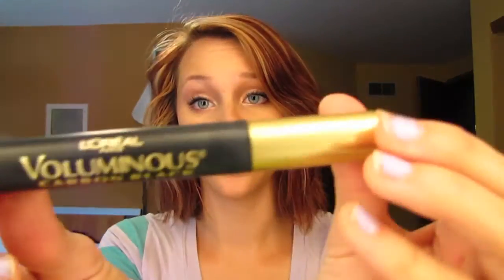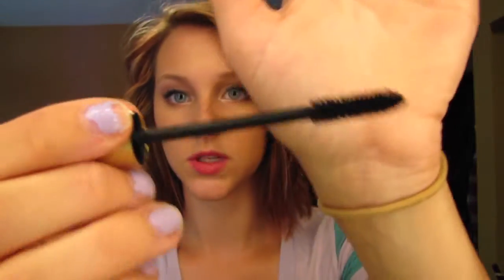But then the next step I use the Voluminous Carbon Black, also by L'Oreal, in carbon black obviously. And this is not a plastic brush, it's like an actual brush. It just looks like this, and I don't know what it is, but this stuff is just amazing at volumizing. As I would hope so, since it's called Voluminous, although the other one is too. But this one, just over the top of that one, mainly at the base, it really volumizes and thickens your lashes, but not in a super clumpy way or anything. So yeah, I'm really loving those together. That's how I did what I did today, but I don't know how good that's gonna look.